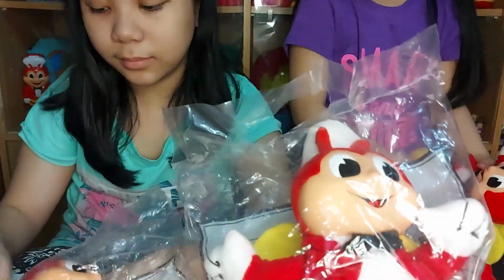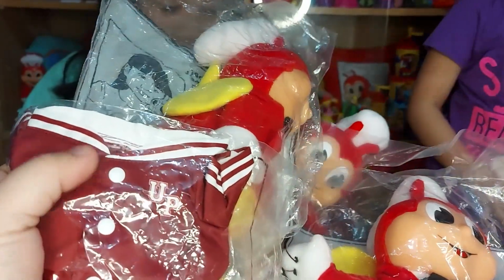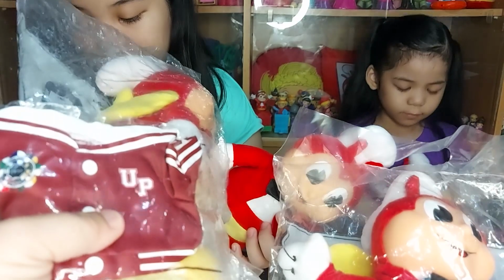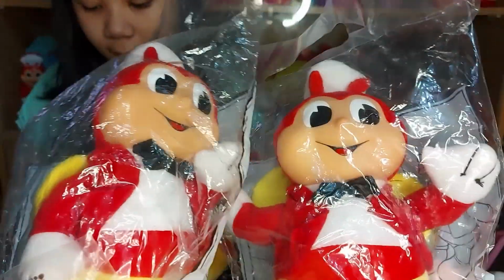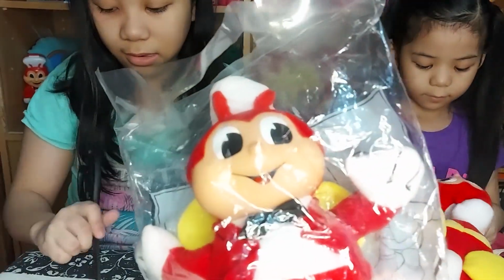See, are they the same? I can't even tell which one is the squishy one. I think they are the same. But if you're collecting this, you should still treasure yours that is not yet open. But it's okay. This is just 250.